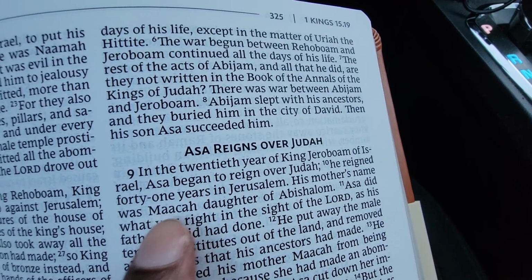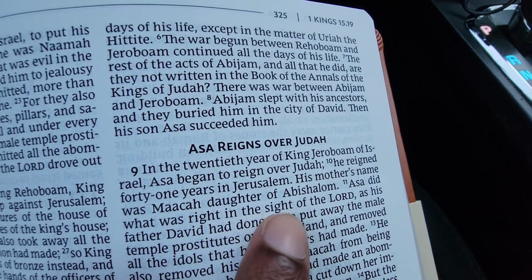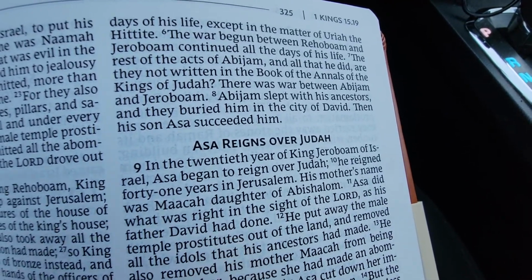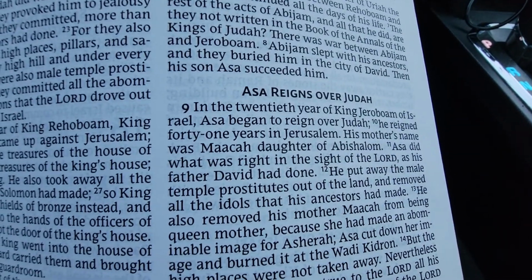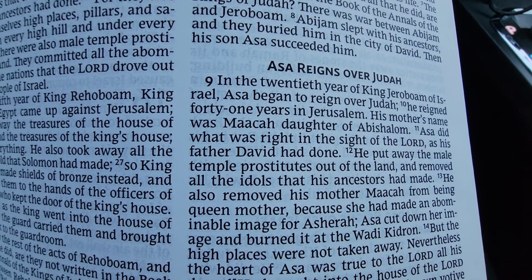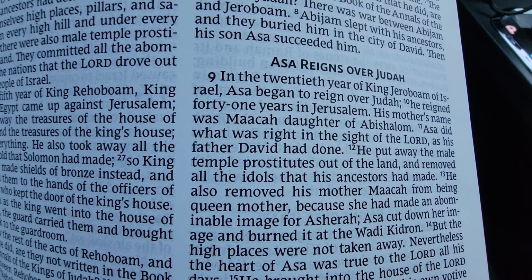He reigned 41 years in Jerusalem. His mother's name was Maacah, daughter of Abishalom. Asa did what was wrong. I don't need to read that. So it said that Asa, who was the son of Abijam, had the same mom, Asa and Abijam. But Asa was the son of Abijam.